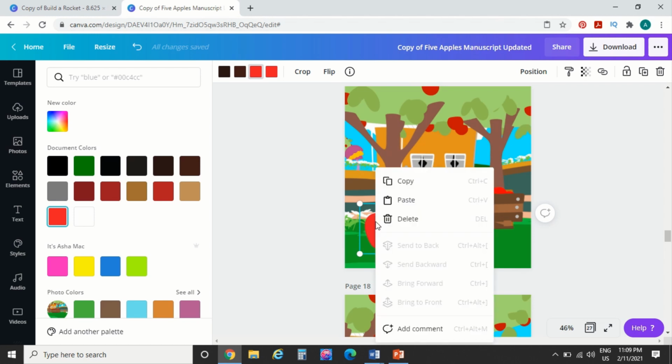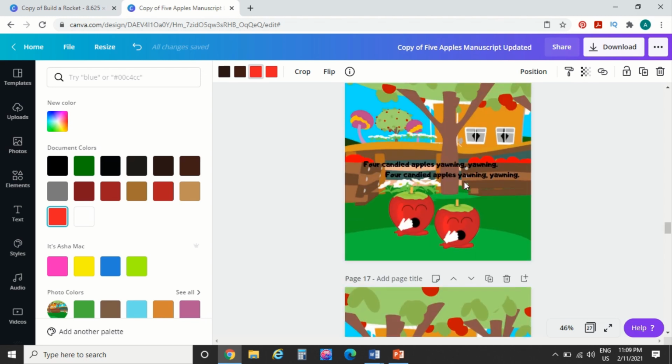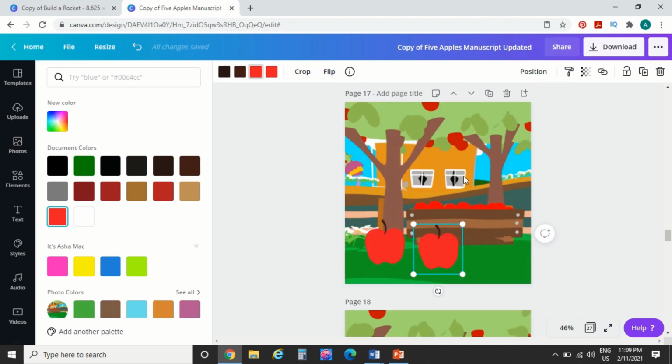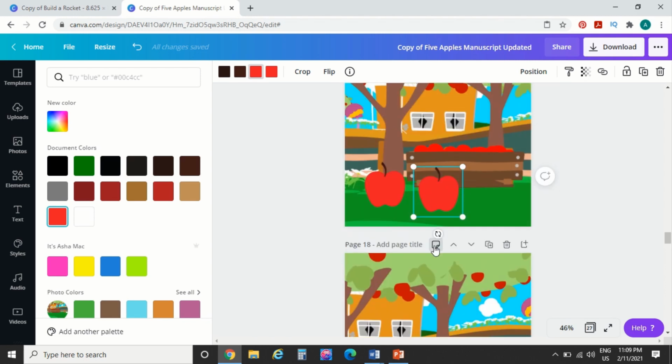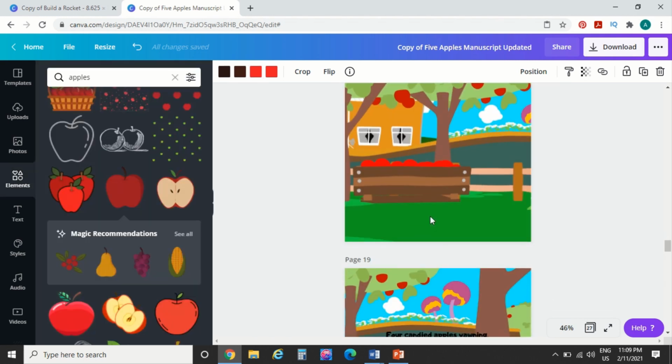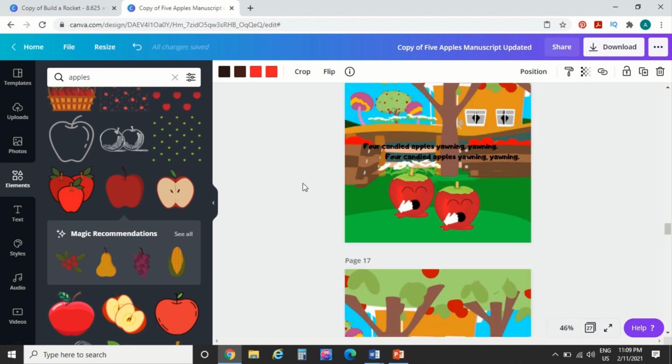You're going to right click on that and you're going to copy it. And you can actually use a keystroke, Control V, and that will make a copy for you. So we have how many apples? 2 apples on one page and 2 apples on the other. So we're going to paste those there and we're going to go down here and paste our other 2 apples. Now we've got apples, but they don't have any faces. What do we do about faces?